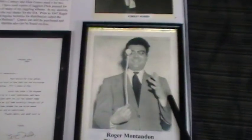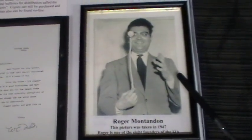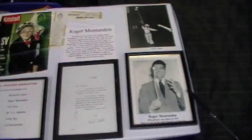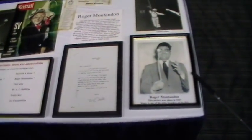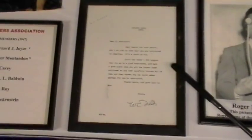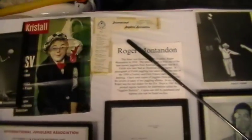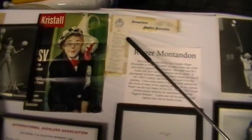He was a writer and a collector. He wrote the Juggler's Bulletin starting in 1944 through 1951. It came out annually, and here is a letter dated 1934 that was mailed to Roger from none other than W.C. Fields. That's his letterhead and his signature. Of course, back in 1961, 50 years ago, Tommy Curtin was elected as president of the IJA.